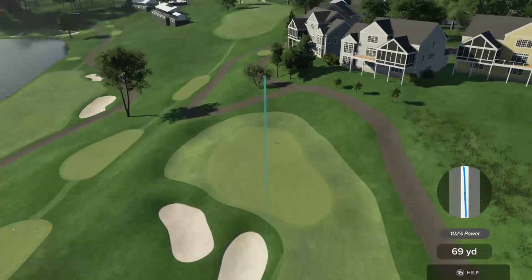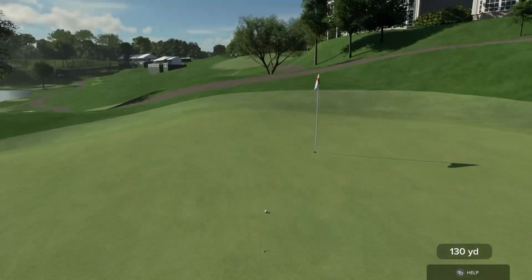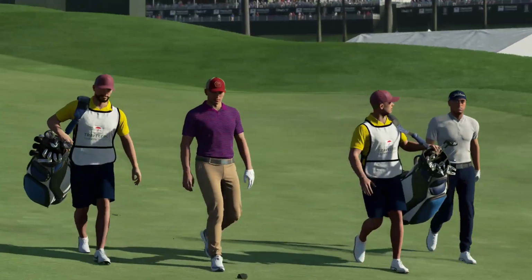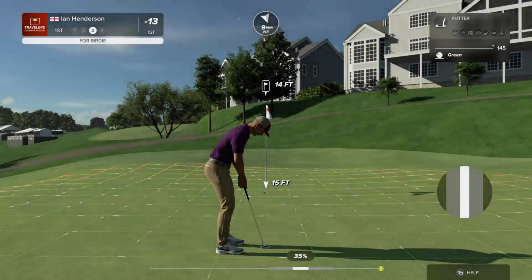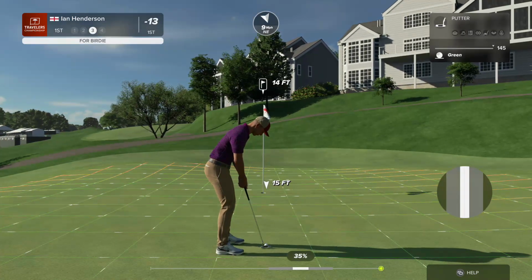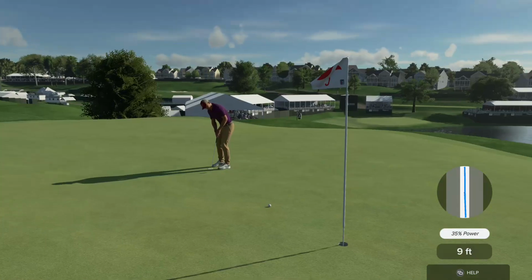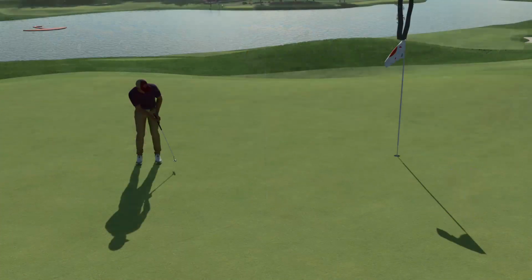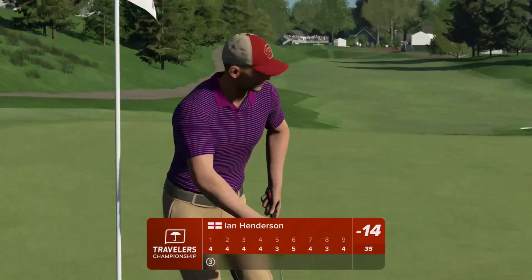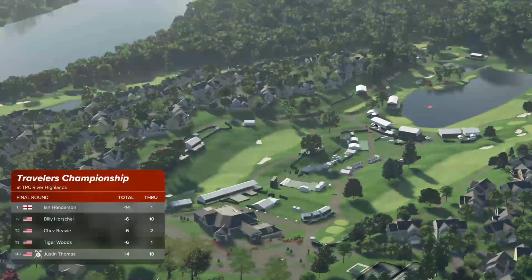Going with the pitching wedge here. That should set up another chance. Lining up the birdie putt here. It's tracking. And that will drop in for a birdie. Just the start they were looking for, Luke. And now that finds him in first place.